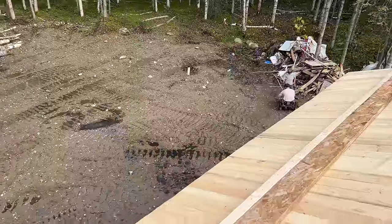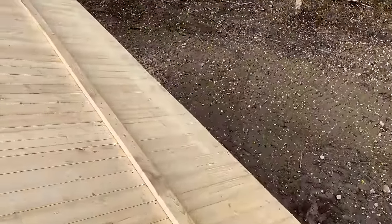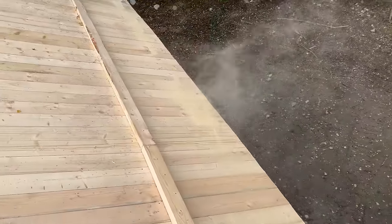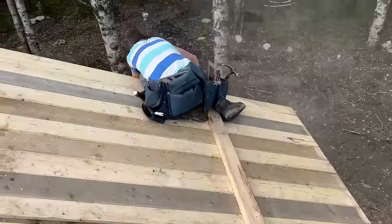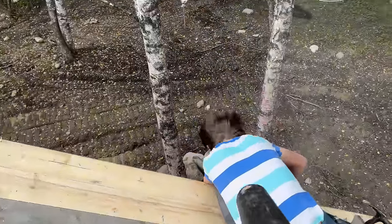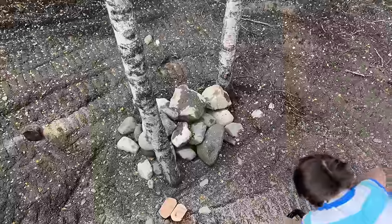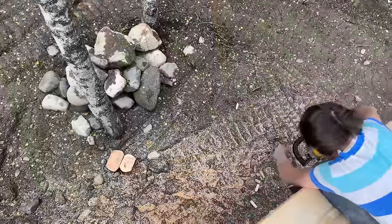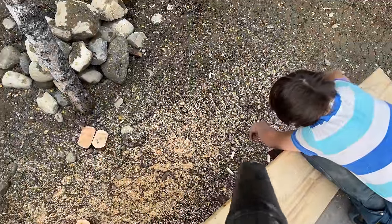Okay, we've got this all cut off nice and straight. And I got to blow the sawdust off of here. That's how you clean somebody's hair. Give them a bad hair day. Ethan's actually sanding the ends of these purlins a little bit, making them nice and smooth.